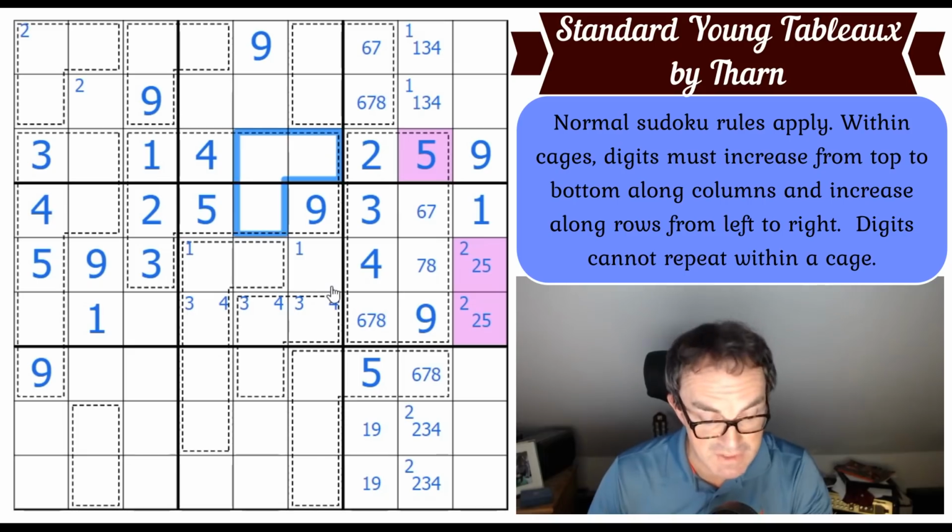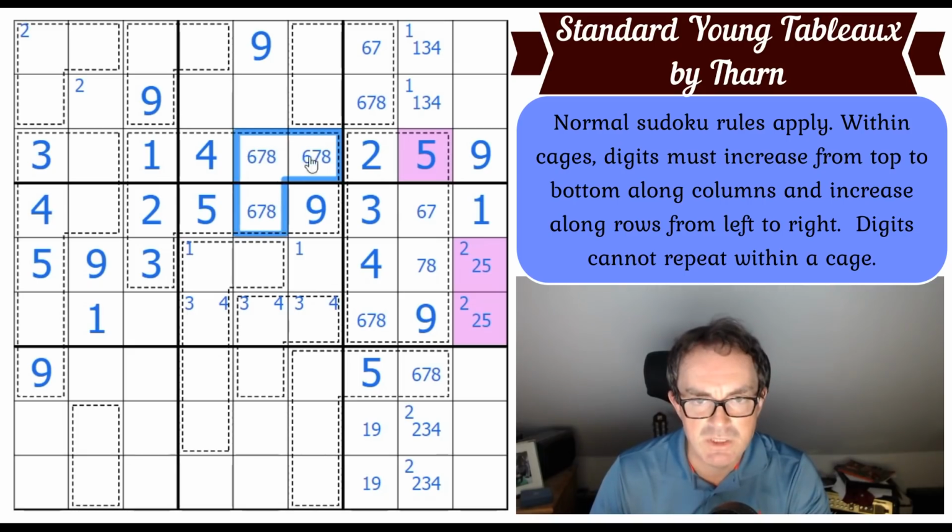Look, we've got 6s, 7s and 8s to put into these squares. But we can do thermo work. That can't be a 6 or this will be higher. That can't be a 6 or this will... Oh, so the 6 goes there. Sorry.